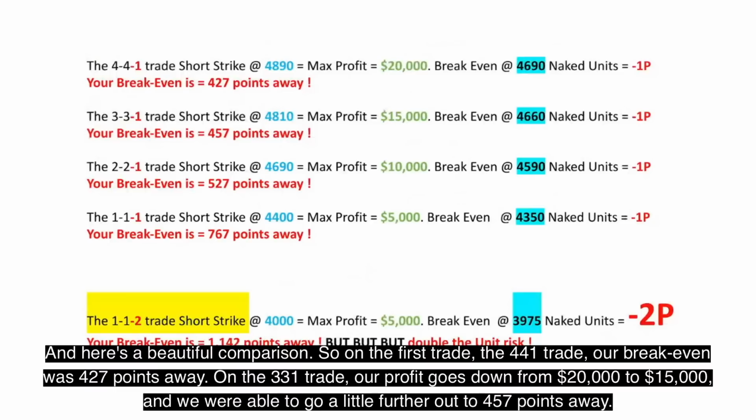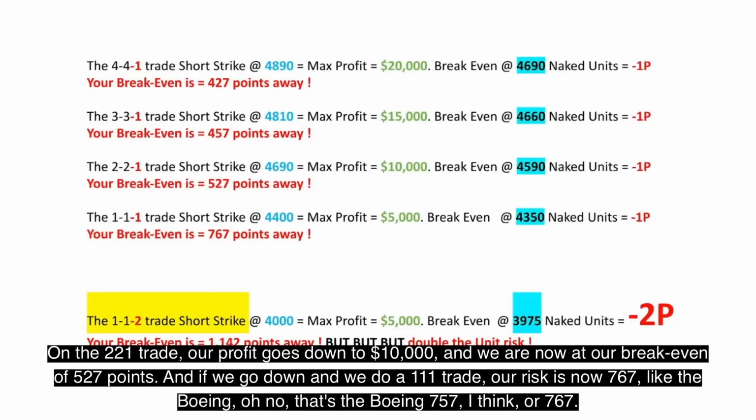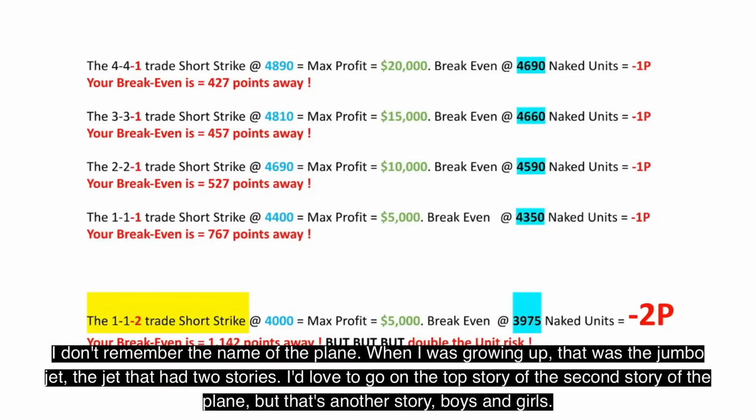And here's a beautiful comparison. On the first trade, the 441 trade, our break even was 427 points away. On the 331 trade, our profit goes down from $20,000 to $15,000, and we were able to go a little further out to 457 points away. On the 221 trade, our profit goes down to $10,000, and we are now at our break even of 527 points. And if we go down and we do a 111 trade, our risk is now 767, like the Boeing. Oh no, that's the Boeing 757, I think, or 767. I don't remember the name of the plane. When I was growing up, that was the jumbo jet, the jet that had two stories. I'd love to go on the top story of the plane, but that's another story, boys and girls.